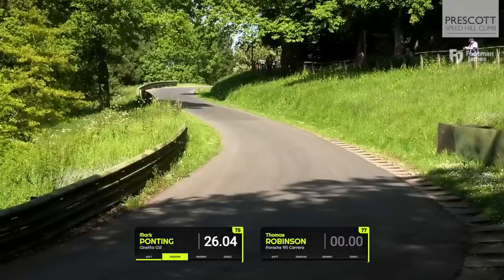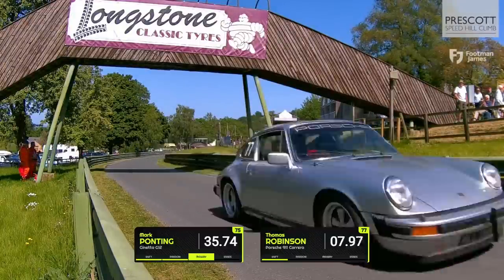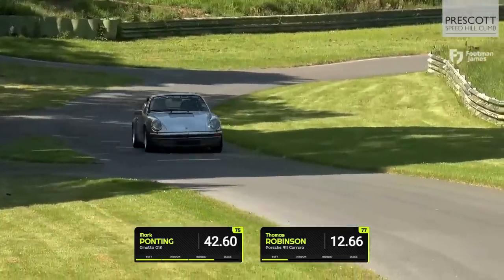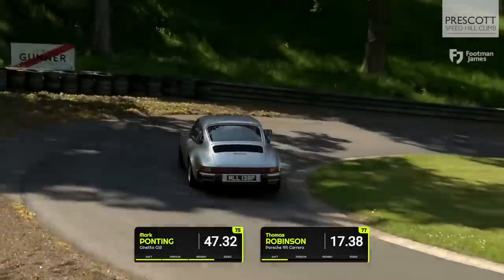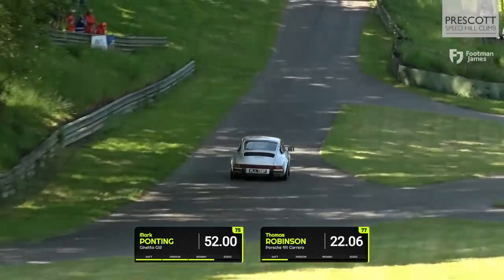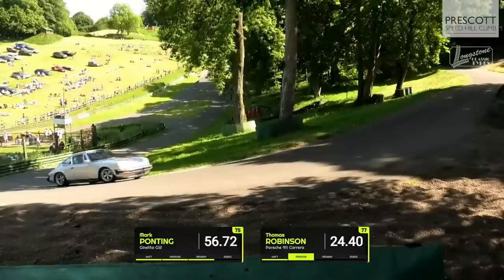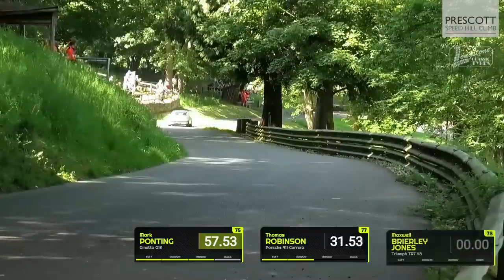Where's the Ginetta? Still climbing. And he's followed by this very nice, fairly elderly Porsche Carrera of Tom Robinson, going round Orchard Corner, having been through under the bridge at 59 miles an hour. The G12 is still running, doesn't get under the 52 second mark. Ginetta have been really successful in recent years with lots of different classes of race cars.